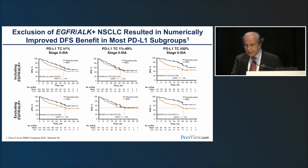And this is a sort of graphic representation of DFS across all levels of PD-L1 expression. And see, this is the more than 1%, which is statistically significant. Here, the hazard ratio approach, is okay. It's 0.8, I think, but it does cross unity. But the curves are not exactly overlapping, and this is the effect in the PD-L1. Almost a 20-point difference in survival in that cohort.